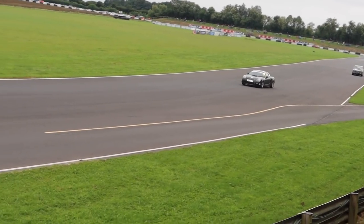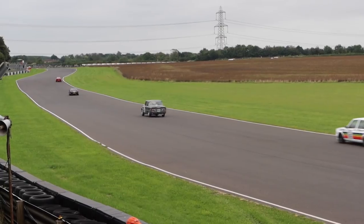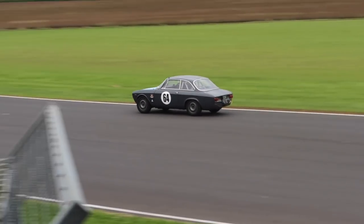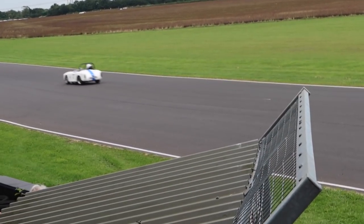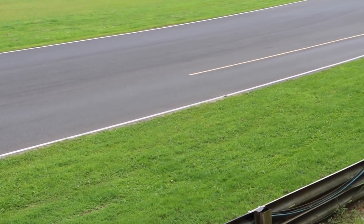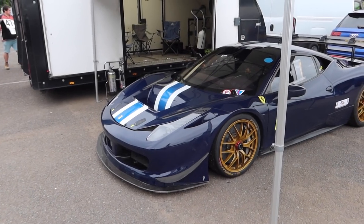What's this guy doing, man? I think everyone knows he's not an Alfa. Come on, MR2. Yeah, I don't think it's just Alfas, actually. I was wrong there. There's quite a lot of things that aren't Alfas, but it's definitely predominantly Alfas. Alfa, Alfa. That is definitely not an Alfa. Two of them. I'm just finishing the paddock walk.